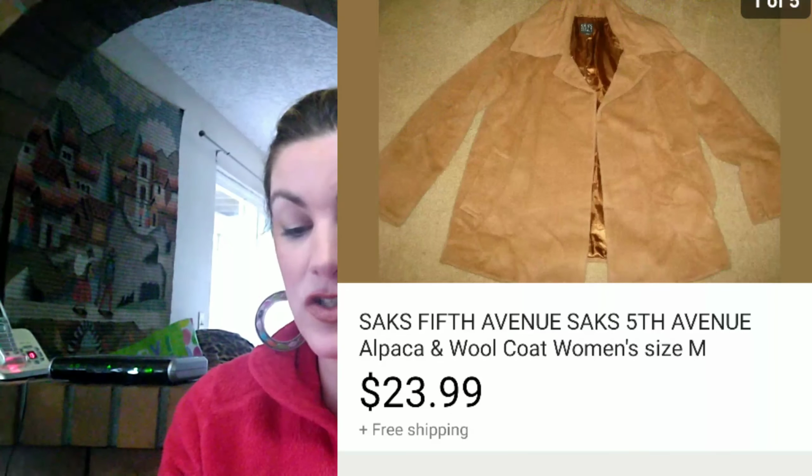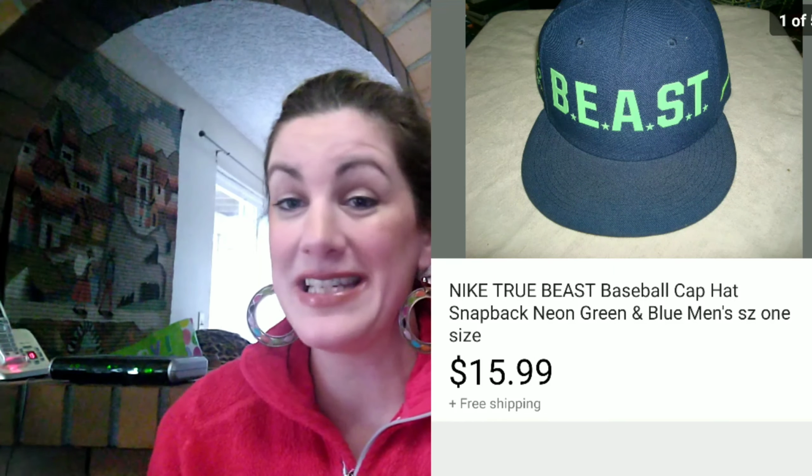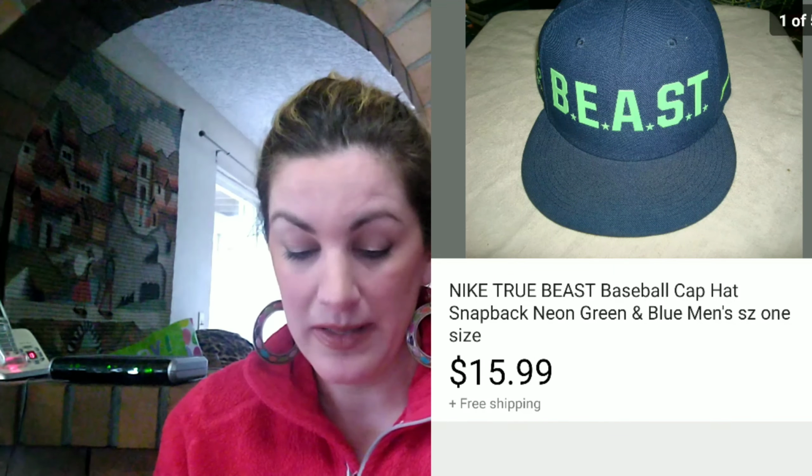Another item that took a long time to sell, and I'm so glad it sold because winter's almost over, was a Saks Fifth Avenue jacket, the alpaca and wool jacket, sold for $23.99. I ended up only making $6 profit because it cost so much to ship. Next took a long time to sell, Nike Beast baseball cap, sold for $15.99, and I got a $10 profit. Next was a jumbo highlighters pens that were new, and I just made a $1 profit, sold for $5.25, so not a good buy.